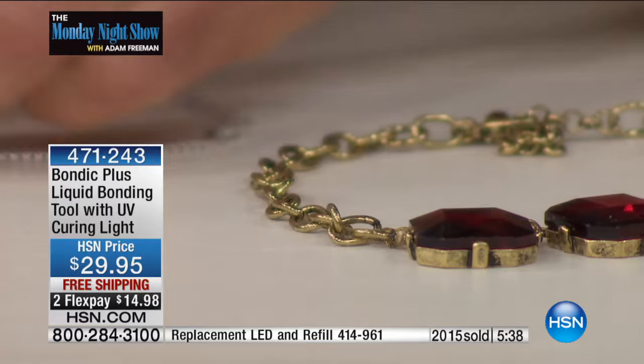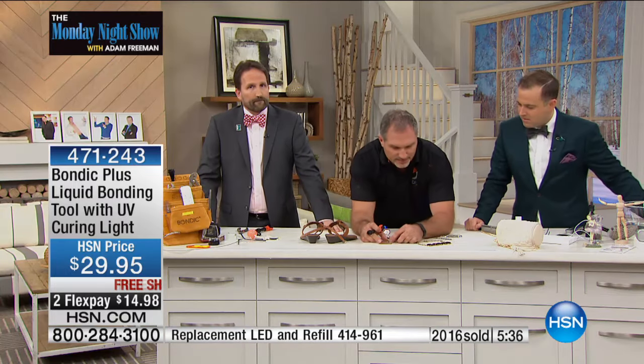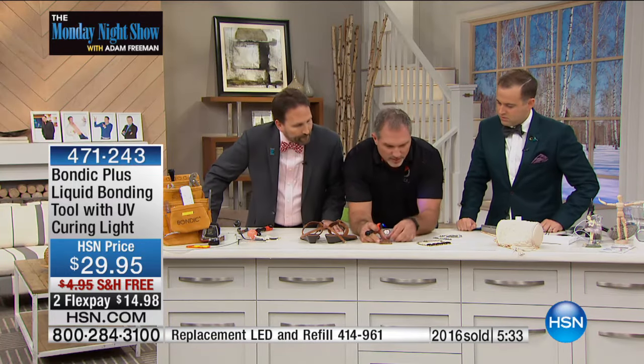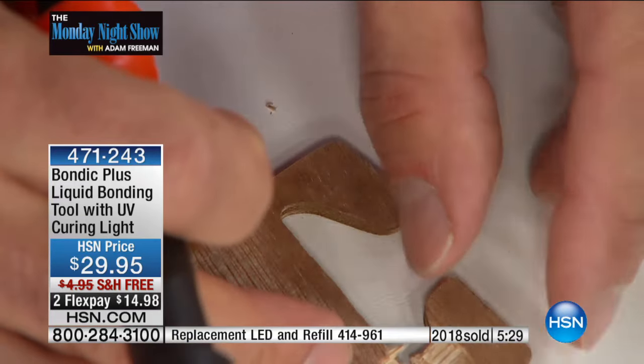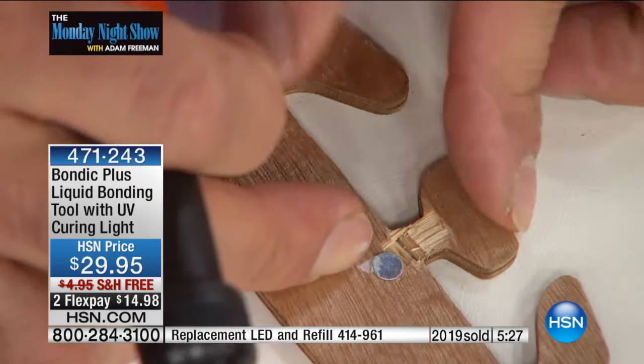Okay, I'll move over to crafts. I've got something that's kind of important to finish, but it broke for some reason. How am I going to connect that? I don't have all the parts. If I don't have all the parts, what are you going to do, right? I'm going to fill up with Bondic.